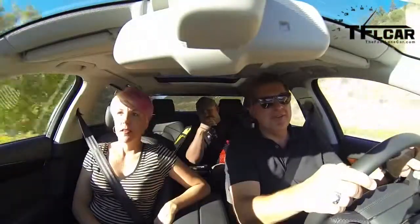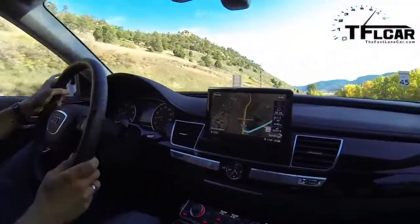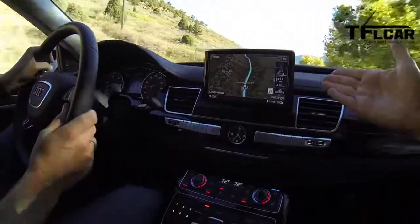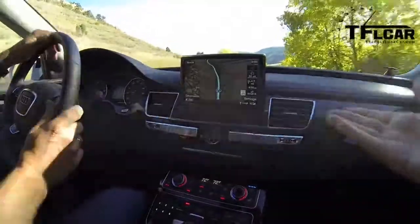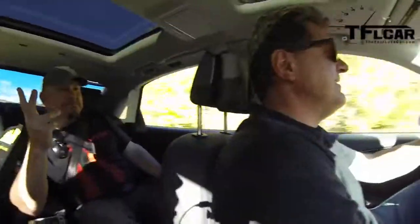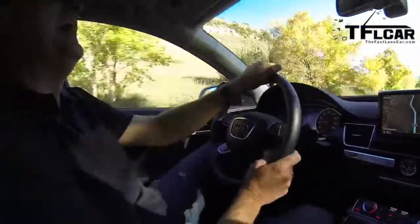Hey, I think we should talk about the interior because this is incredible. Why don't you do an interior shot? So, first of all, I'm looking at our GPS right here, which is just fantastic. It looks super realistic. That's Google Maps. And this car is also a wireless hotspot, right? Yeah, that's right. So that means Nathan back there can be looking up all of his internet factoids while we're doing this, which is awesome.